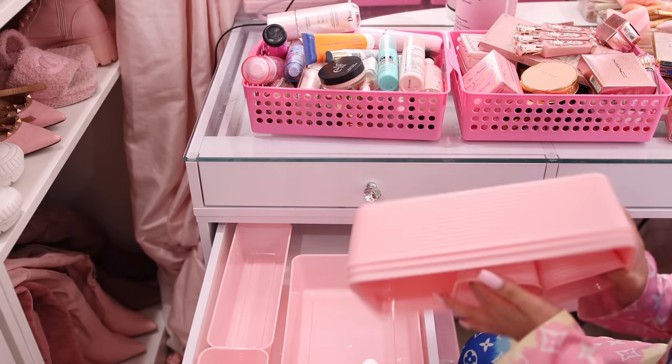So this drawer is going to be my primers and setting sprays. I'm just gonna separate them in two of these bins right here. We're just gonna have primers in one and setting sprays in one, and we'll see how that looks.